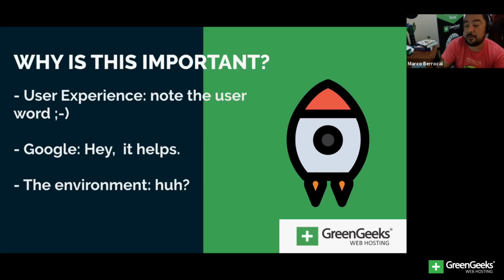Because in the end, all the data that we consume and send is electricity that's being spent somewhere. So if we are cautious about it, if we save, if we have a social commitment, we're actually helping the environment by having speedier websites. This is something that not many people think about, but believe me, it's going to be a topic in the upcoming years. So you are doing your footprint part with how fast you make your website.